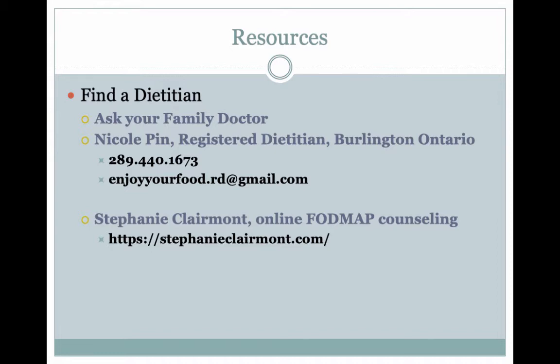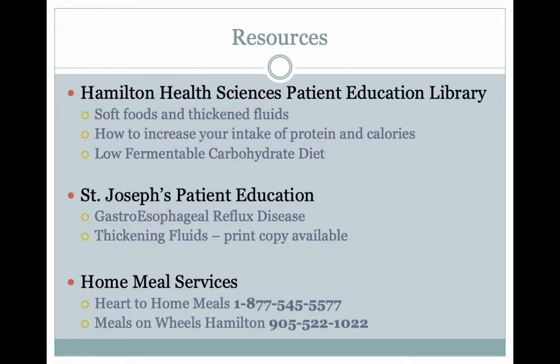And then, as I mentioned, I do have some handouts. All these handouts can be accessed at home. If you just bring up your Google search bar, type in Hamilton Health Sciences and the name of the handout. So if I say Hamilton Health Sciences, how to increase your intake of protein and calories, the handout's likely the first thing that you're going to see there. You can see the low fermentable carbohydrate, that's the FODMAP or low FODMAP diet, and St. Joe's has some as well.